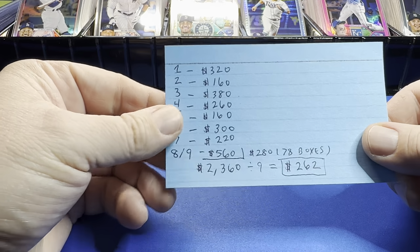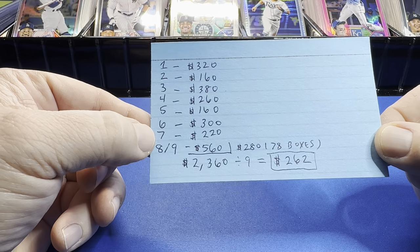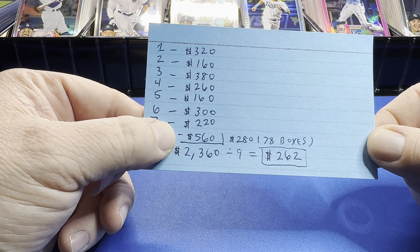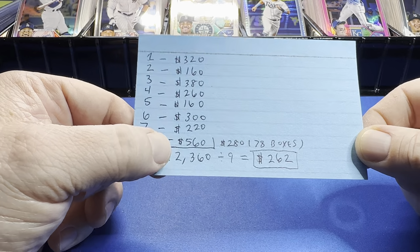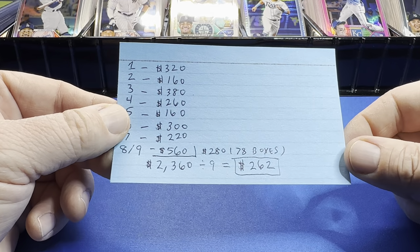You can kind of look at how these are going. 1 through 7. And then I called that case 8 and 9, even though we were a couple boxes shy. 280 per case, basically, if you divide it in two. Here's our average for 9 cases, 262. You're getting a good idea what comes out of here.